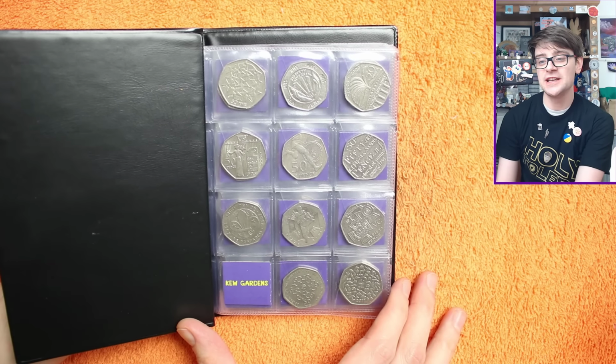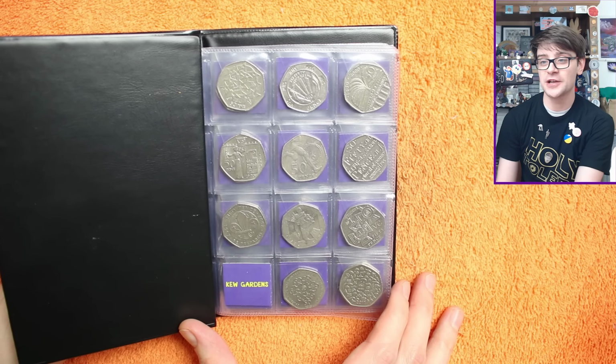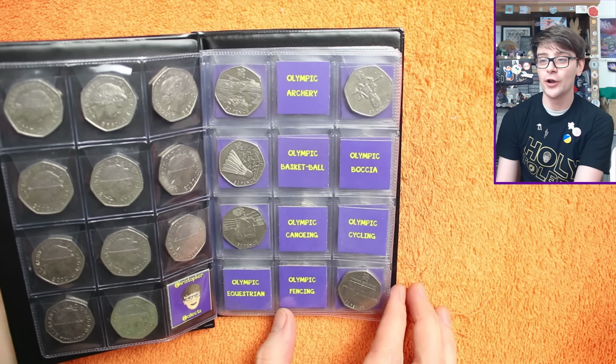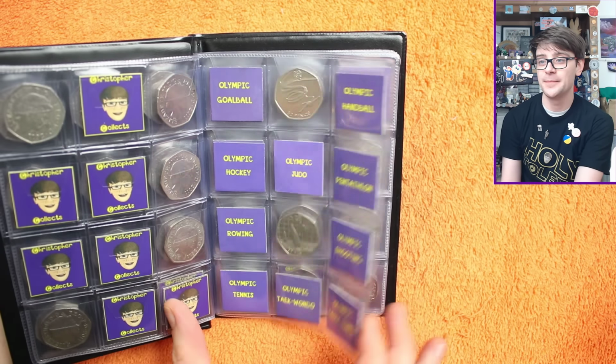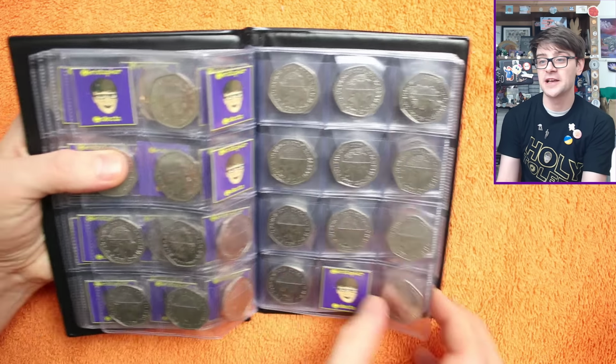Page one, we just need the Kew Gardens. I say just, it is the rarest commemorative 50p out there. So it'd be a great one to tick off. We've got lots of Olympics still to tick off, but not football. We did manage to get that one. That's the rarest of the Olympic set. So nice that we know we're not going to be stuck on a football for our Olympic set.